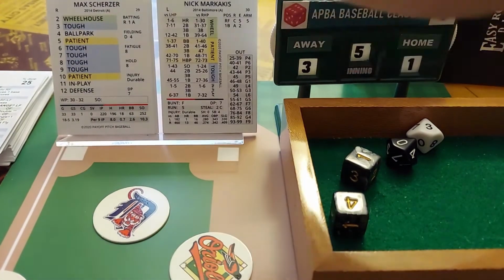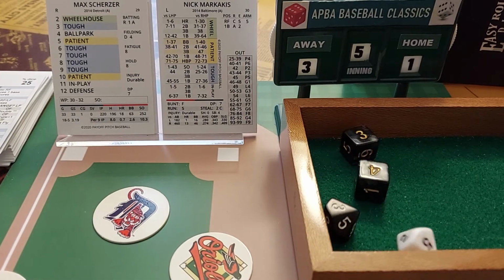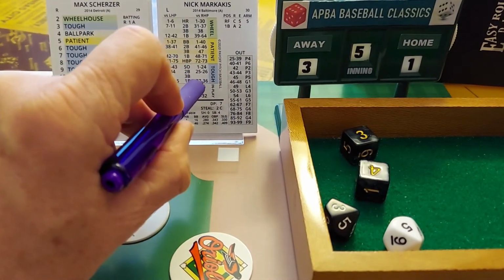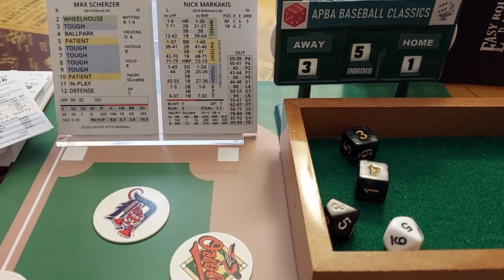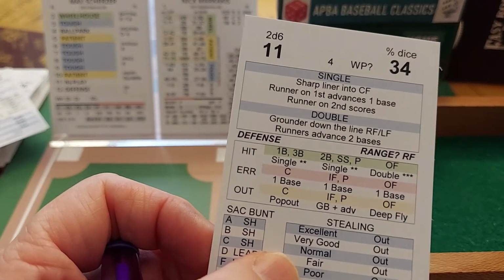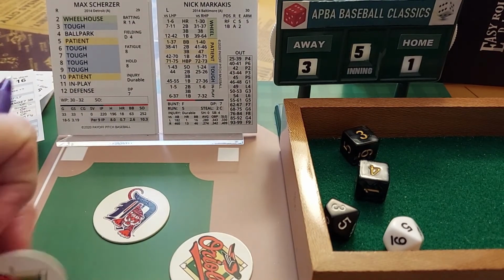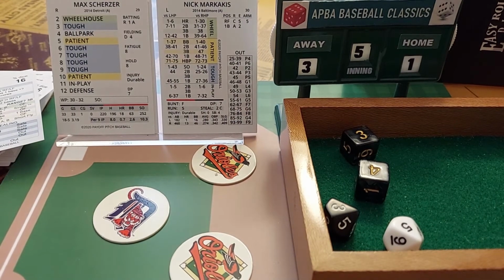Here's Nick Markakis, top of the Oriole order. 14 homers in 2014. 274 swinging from the right side. The pitch from Scherzer, 7 is tough, and 35 under tough is going to be a base hit for Nick Markakis. Sharp liner in the center field. The runner goes at first, goes to second. Orioles have 2 on with 2 outs.